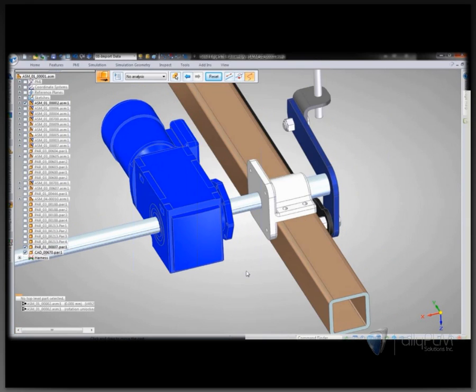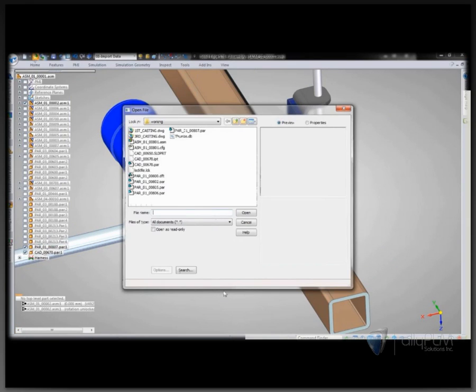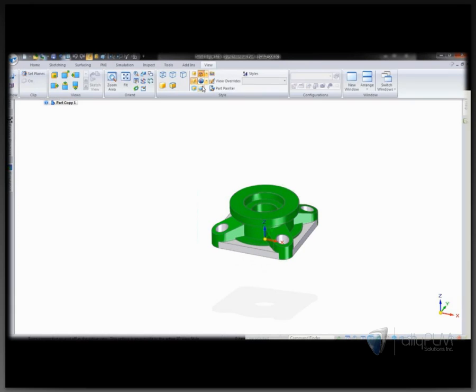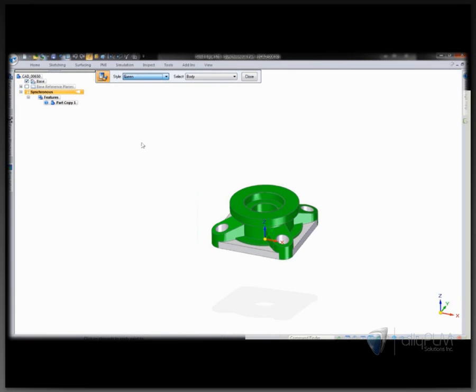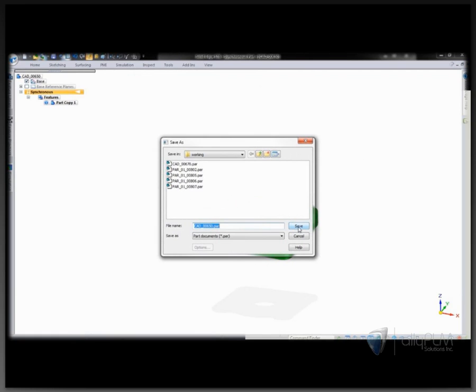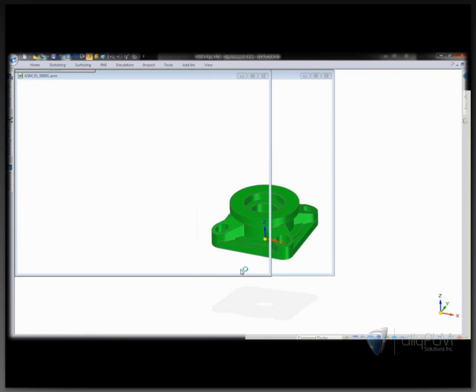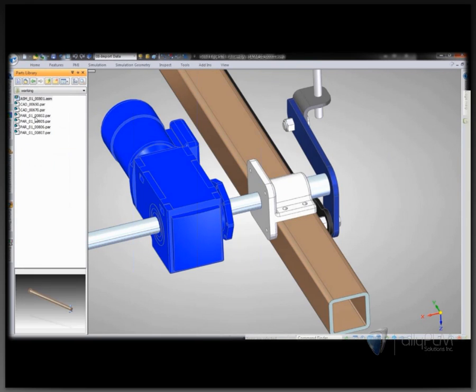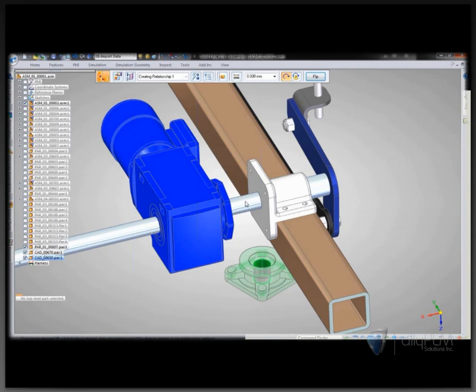So to attach the motor to the frame, we're going to import another model. This one we may have received from a supplier, for example, or it could have been a model that we created in a previous CAD software that we owned. After importing to the part environment and saving the model, we can then bring it into the assembly environment and constrain it to our existing parts. So again, we'll use the flash fit assembly constraint to add our part to the model.